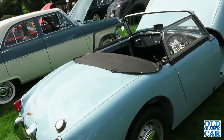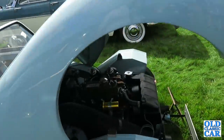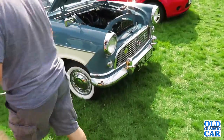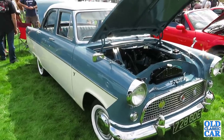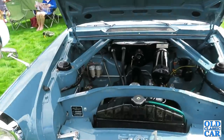An Austin Healey Sprite. Mark 1, of course, frog eye. A series engine tucked away under there. And the Mark II Ford console. All very rock and roll. How immaculate is that?